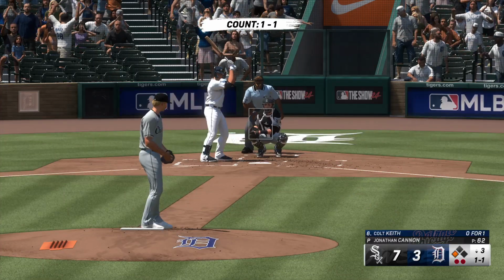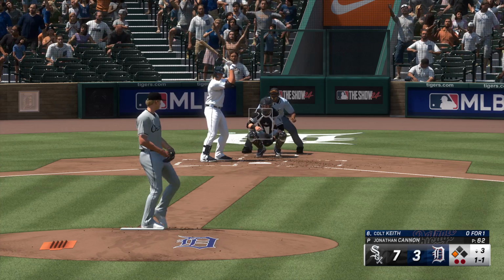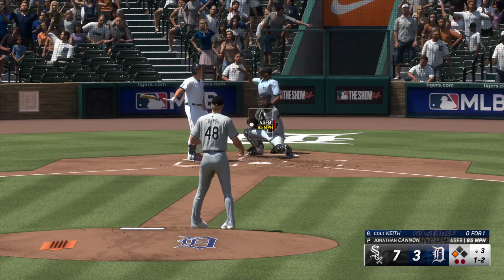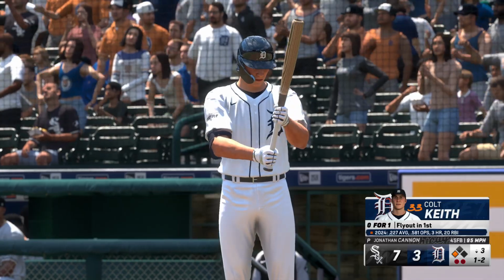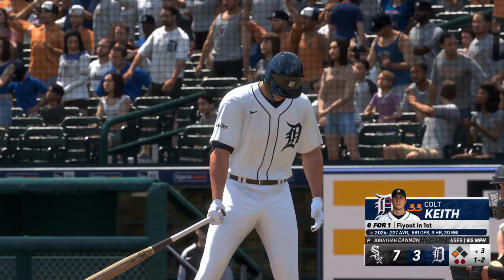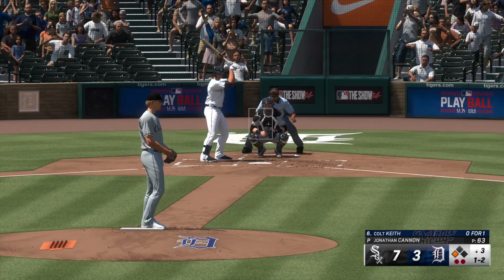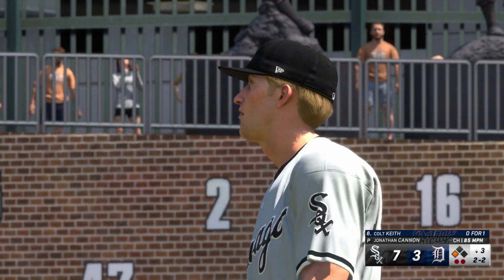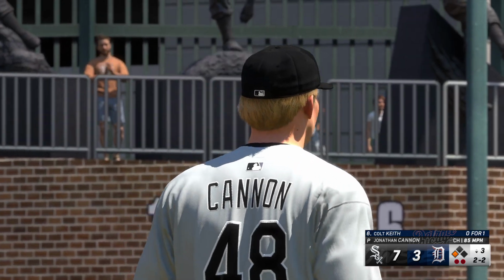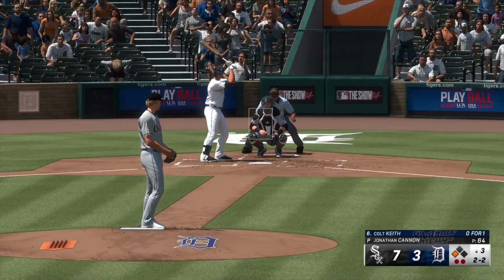So two down now, and here is Colt Keith. And a pitch. Two outs with a runner at third. And that one a little below the knees. The count now 2-2. Good spot there, but didn't get the strike at the knees and doesn't seem too convinced by the call out there on the mound as he tries to get a better sense of the umpire strike zone.